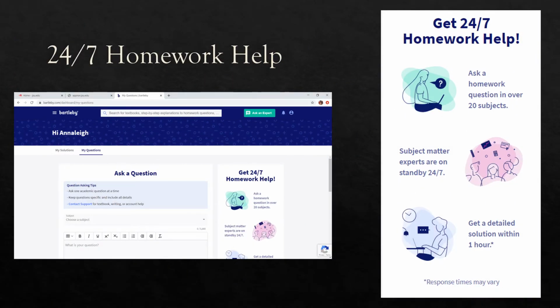So now you're logged in. You will immediately be greeted by your dashboard. This is where you ask questions. This will allow you to contact professors or specifically trained individuals in the field that you need information about. You get up to 30 questions.